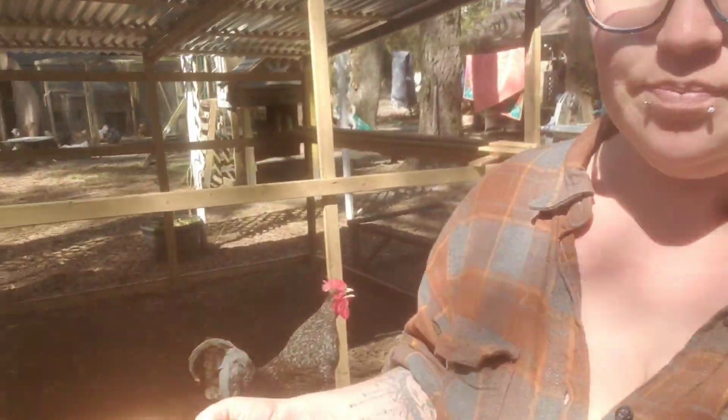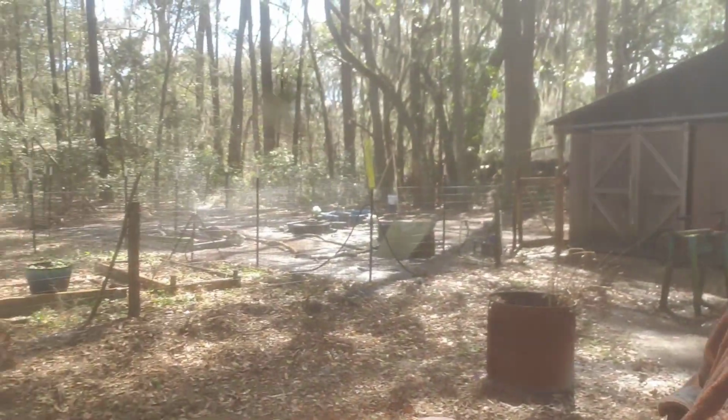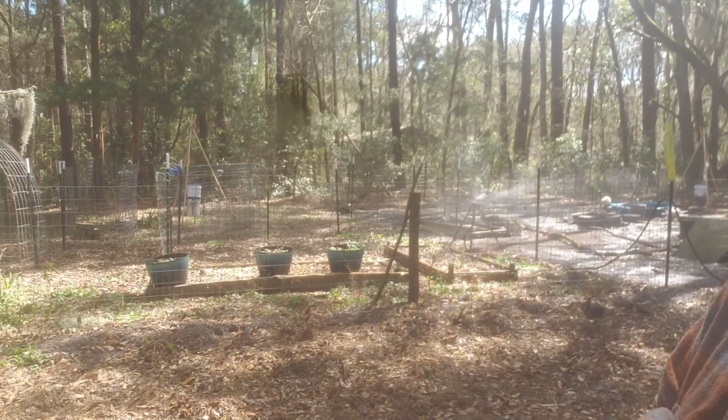Bringing the bunny some water. All these little things I do seem to add up and take hours out of the day. I changed the ducks' water, and now the sprinkler's going, watering that back garden right there.